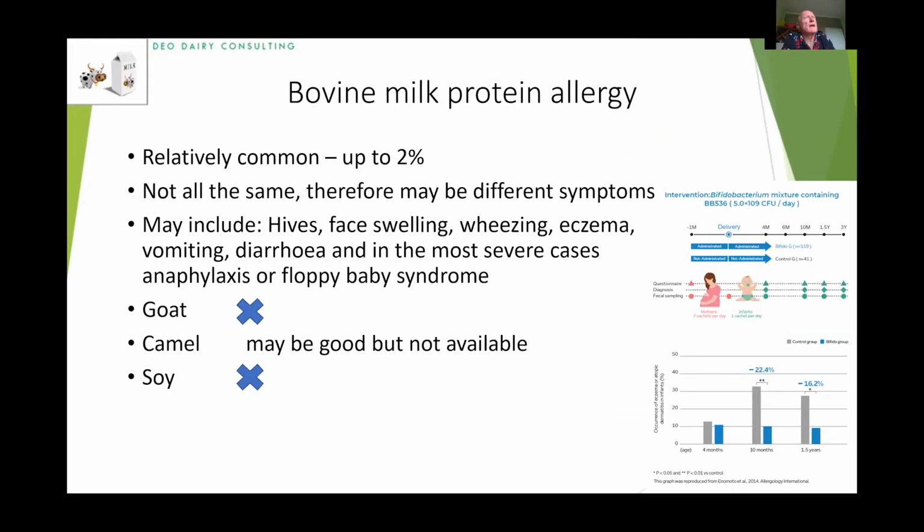What happens if we have allergies? Some babies have allergies. Most of the allergies are against the milk protein, but it's not that common. I saw a figure up to 2%, but I'm not sure if it's even that high. We can get around this. And a lot of people have trouble distinguishing between an allergy and an intolerance, okay? You have to be careful with allergies. They can lead to anaphylaxis if you're really nasty.